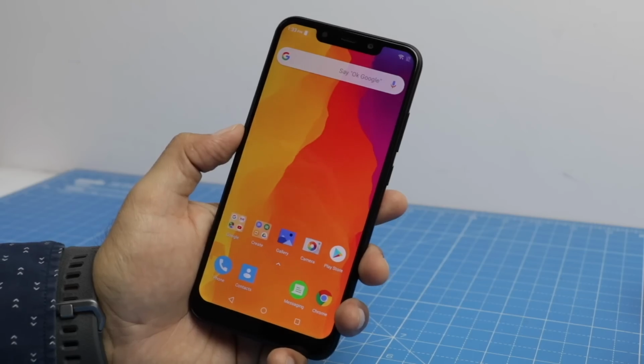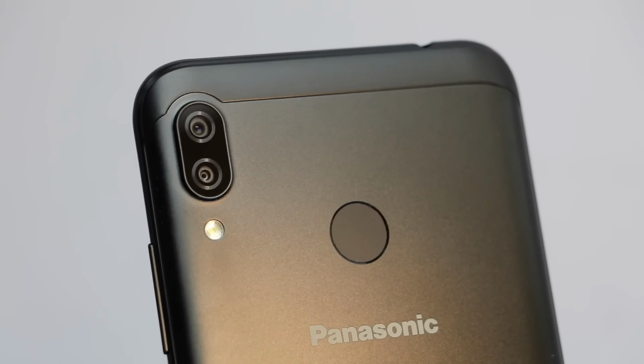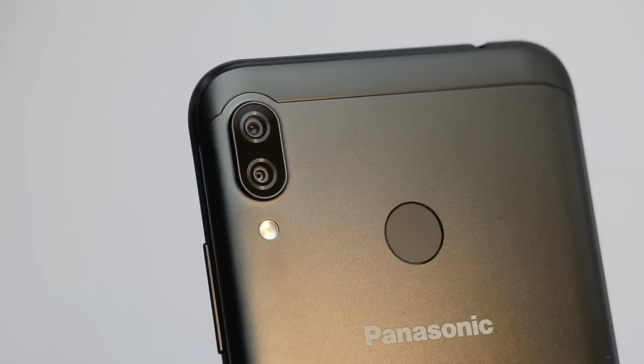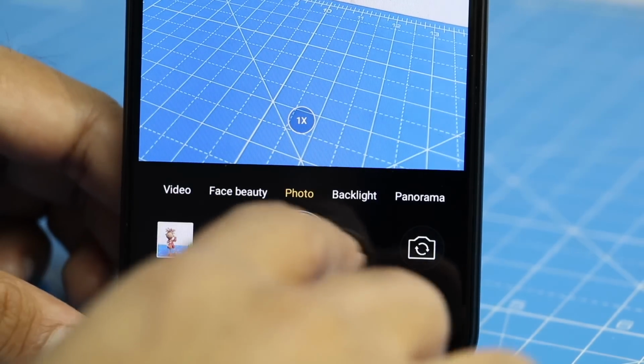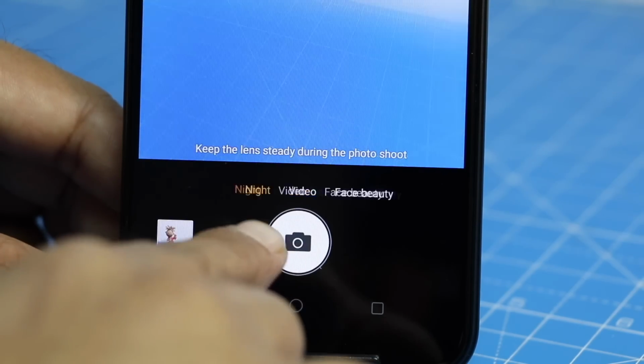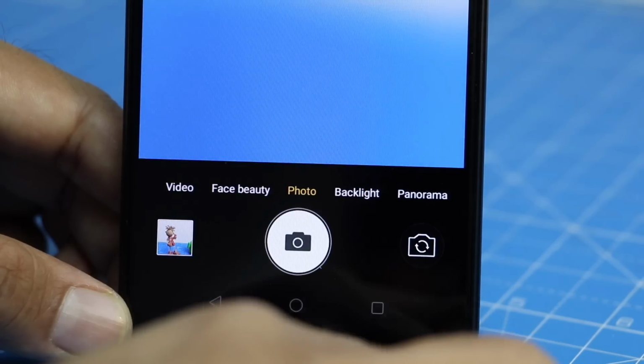Next, I want to show you one of the most interesting features of this phone, which is the cameras. It gets a dual camera at the rear, which is AI enabled, and the front camera is also AI enabled, which gives you some very interesting features. Going to the camera app, you can find that there are a lot of modes already inbuilt, and it uses artificial intelligence to improve on the pictures.